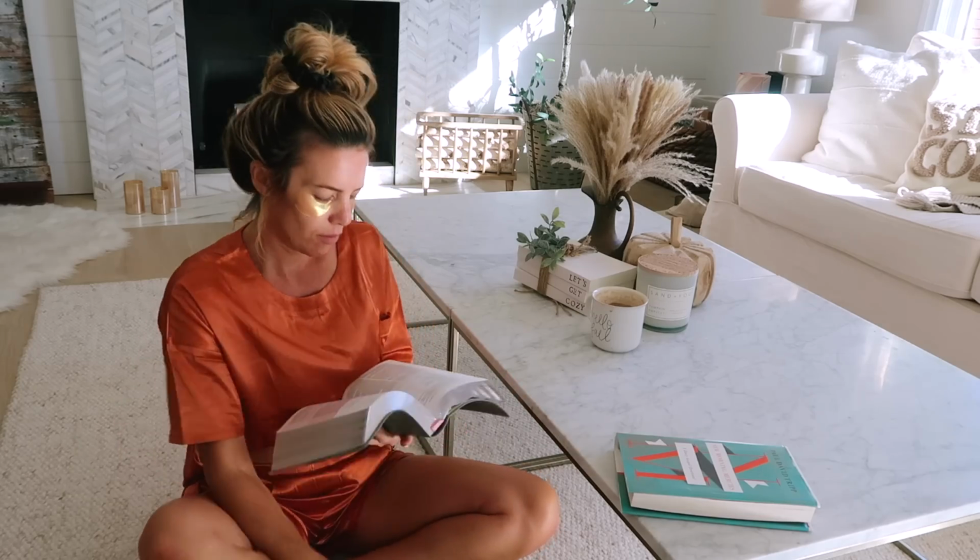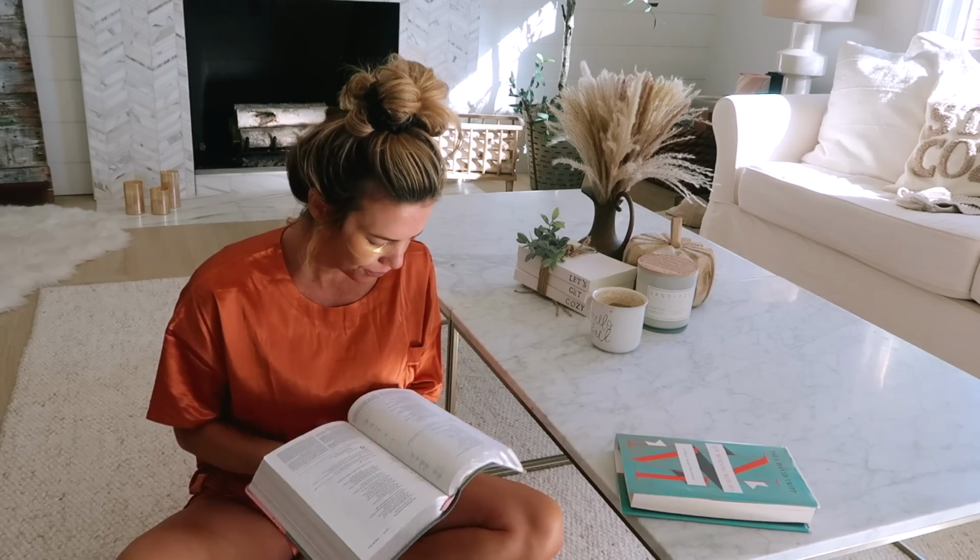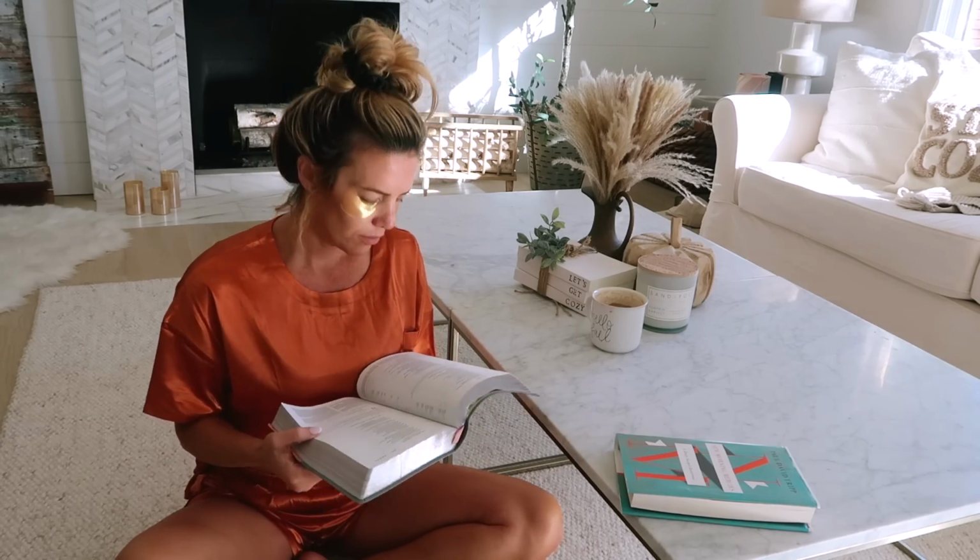So it's a whole vibe versus what I used to do, which was often just go into my office and do it for the morning, like getting it done, instead of trying to really make it a moment for myself. And this has helped a ton.